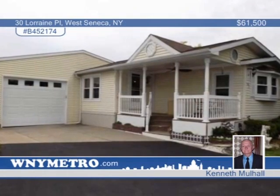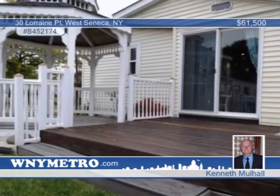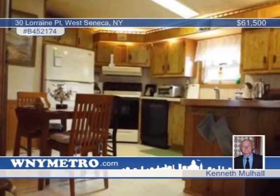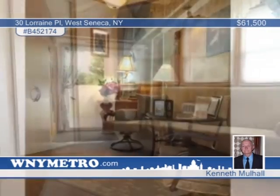Kenneth Mulhall presents this beautiful two-bedroom, two-and-a-half-bath single with permanent tag, which makes this equivalent to a double-wide. This property includes a three-season room complete with sauna, half-bath and sliding glass doors that lead to the large deck and new gazebo. All appliances stay. The lot rent includes garbage and taxes, and pets are allowed.